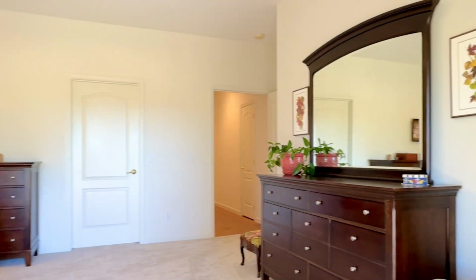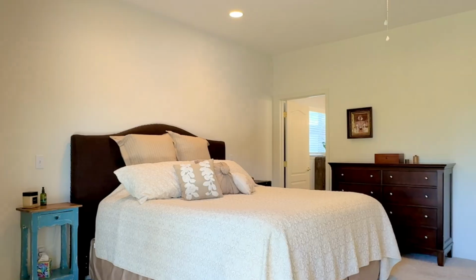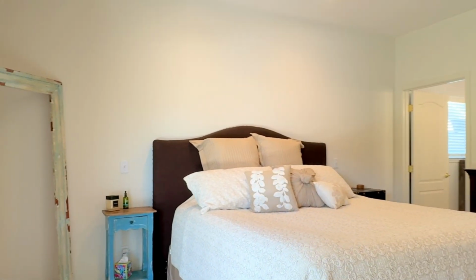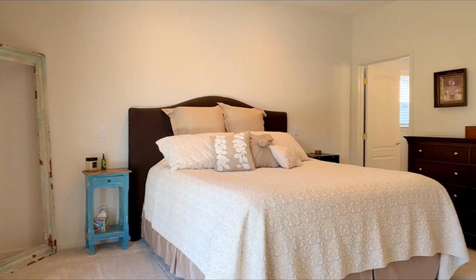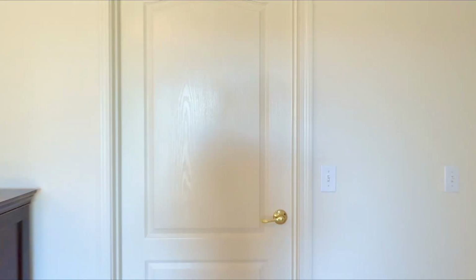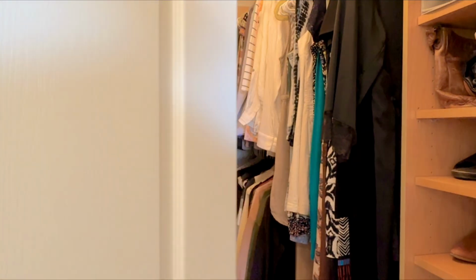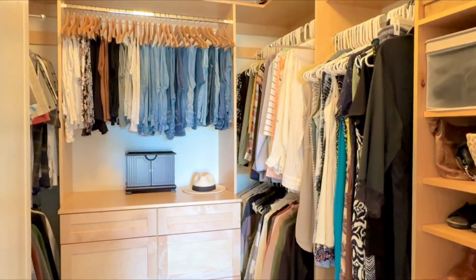And here we are at the huge master bedroom. By the way, the bedrooms have new carpet. The master bedroom features a really nice walk-in closet, and also with custom-made closet organizer.